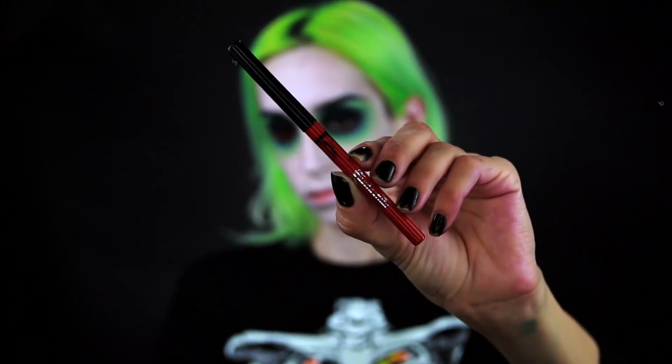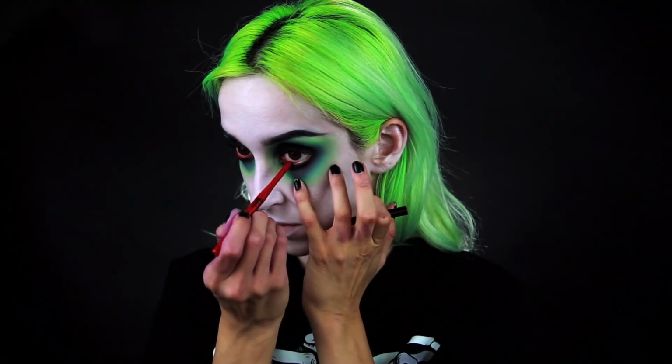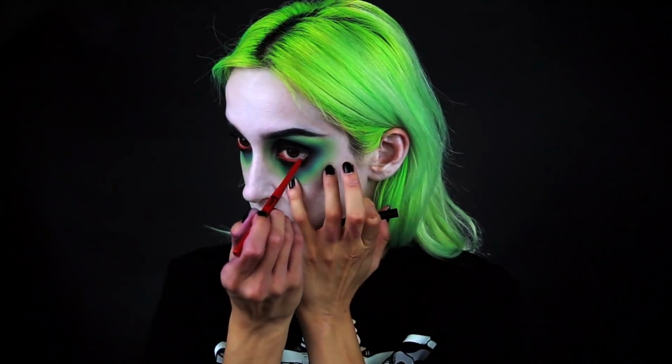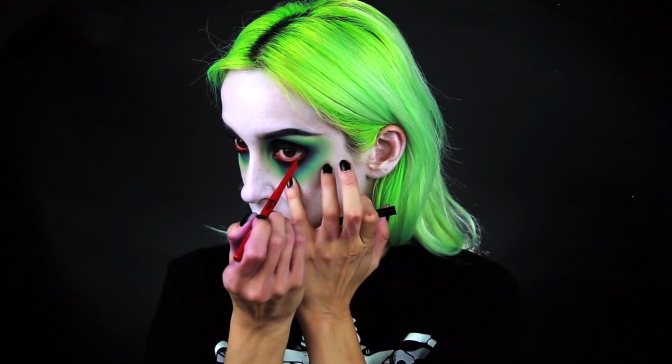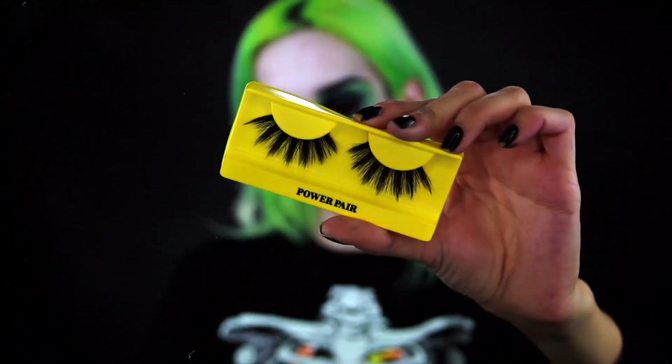To finish up the eyes, I'm going to be taking this Everlasting Lip Liner by Kat Von D Beauty in the shade Outlaw. It's this really bright red, and I'm going to be applying that to my waterline. I saw a few photos where Beryl has a red waterline, so I just thought this would be a really pretty accent to the look.